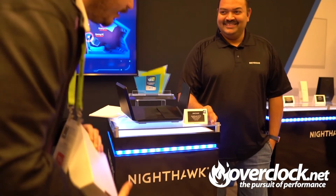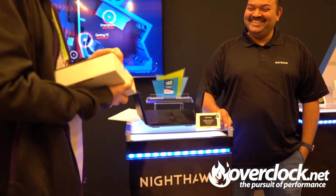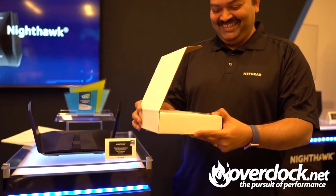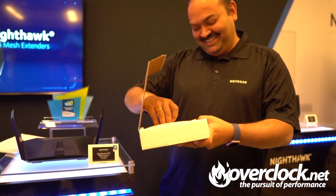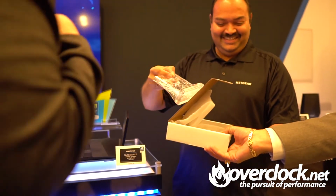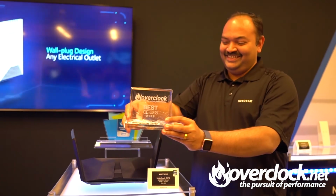Some people do. Because this is the first router that has WPA3, I want to give you this. Thank you. David, you should be in this picture. Since you have the first to support it, I find that extremely innovative, so I want to make sure you have that. For this router. Take off the plastic. Yeah.